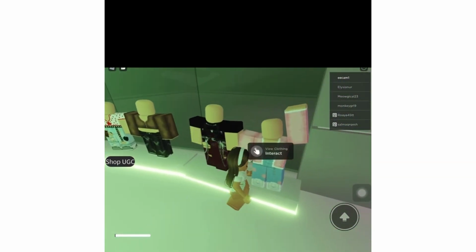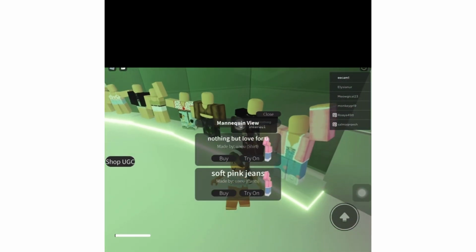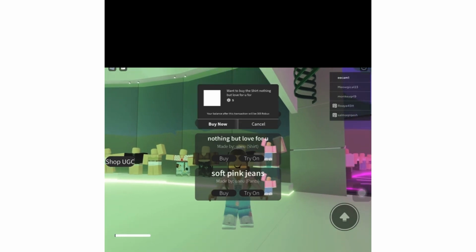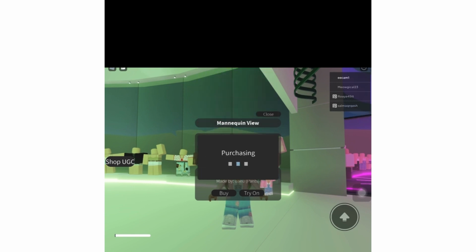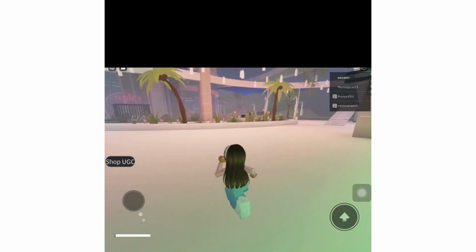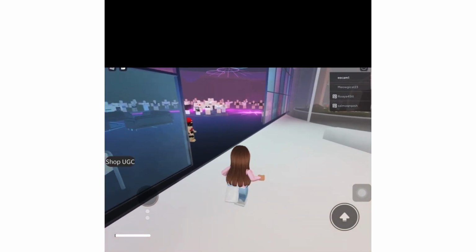Ooh, this pink one. Cute. Get it? Okay, let's try it on. Ooh, cute. Like a girly girl. But I'm not really a girly girl. Bye. Oh my god, why did I cancel? Bye. Hello, bye. Okay. These are so cute. I don't know why, but I'm obsessed. Okay.